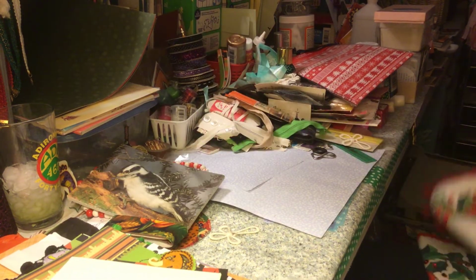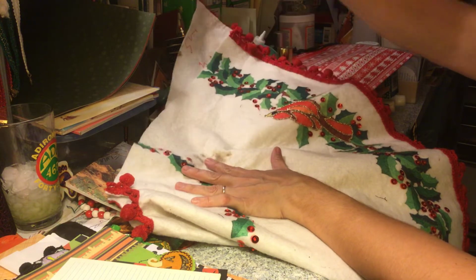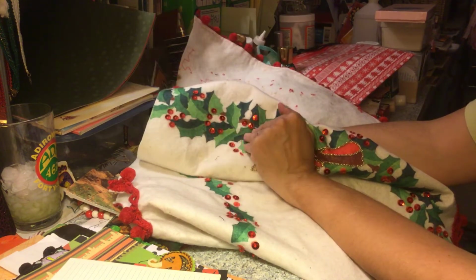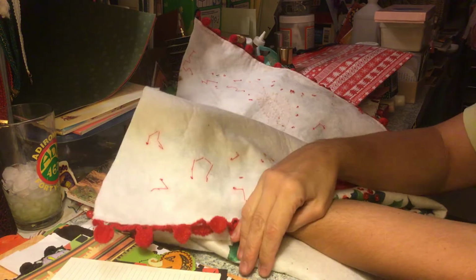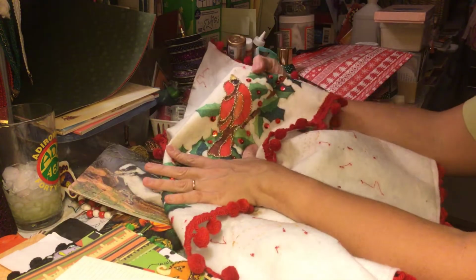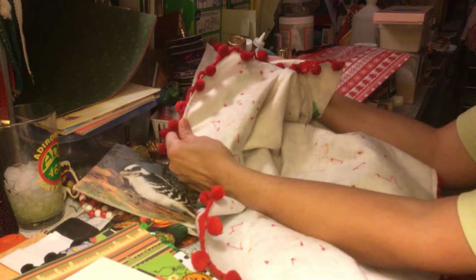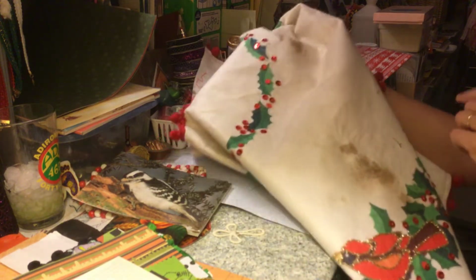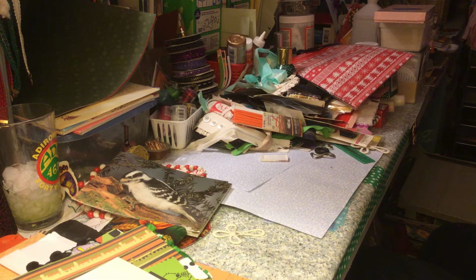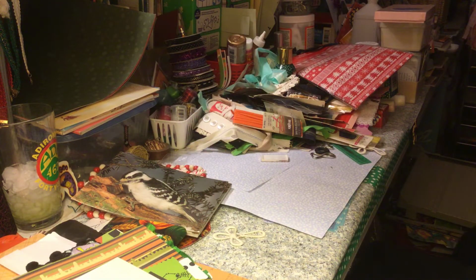There's those. Those are nice. And then they gave this to me because it was dirty. So I'm probably going to cut it up and use it because I love this red pom-pom trim. And then it's got these leaves with the sequins sewn on. Somebody sewed those on. And that is not glitter glue. That is actually sewn all around the edge of the bird. It's pretty cool, and there's a lot of it. It's a Christmas tree skirt, and it has a couple spots where it has bells. So I'll be cutting that up probably.